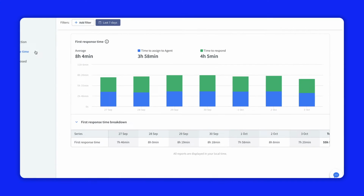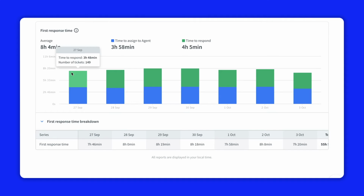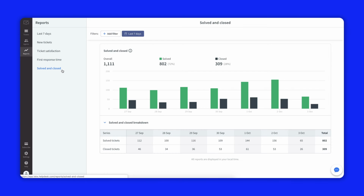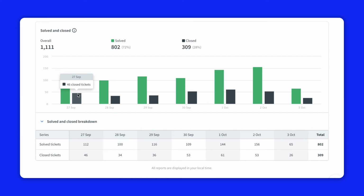to a ticket. There are 2 metrics here: how much time you need to assign a ticket to an agent, and how much time the agent needs to send a response. The last section is the Solved and Closed Report. Compare how many tickets your agent solved and how many they closed.